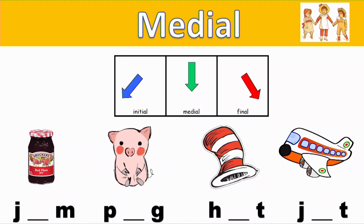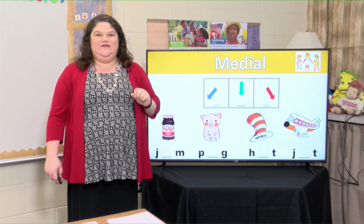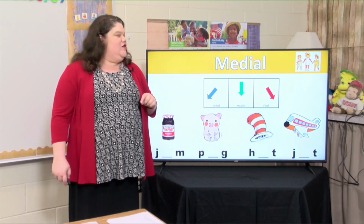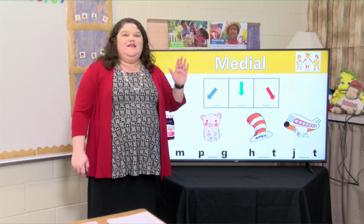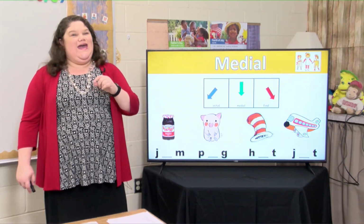What about jet? What sound do you hear at the middle of the word jet? J, e, t, jet. Did you say E? That's correct. The E sound says eh, at the middle of the word jet.